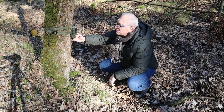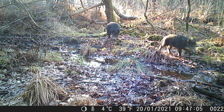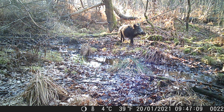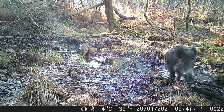Aha! We have three wild boar in January, it looks like, passing through. So they're walking in this general direction. Oh, my legs are aching. Yeah, nice.